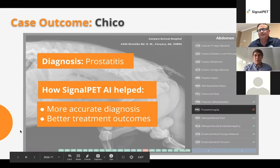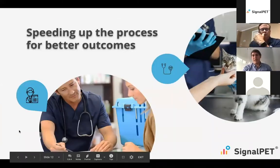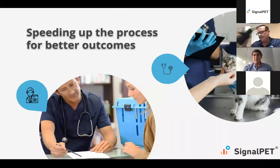Perfect. So I know, as we mentioned, you've been in the veterinary industry. This has been your life pretty much. Yes. And you've seen how radiology has progressed over the decades, the years. How did that process work with your hospital speeding up that? And how is SignalPET an easy integration into what were the next steps you were looking to take?